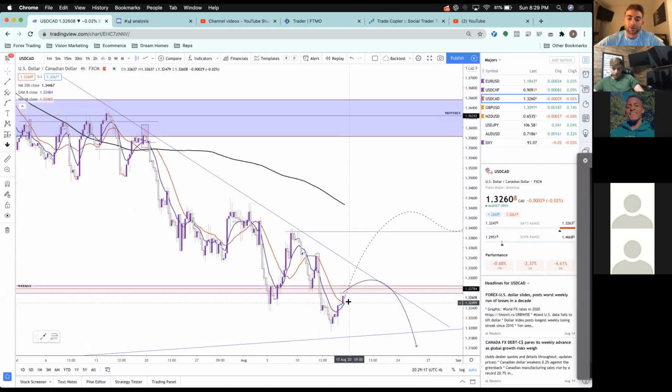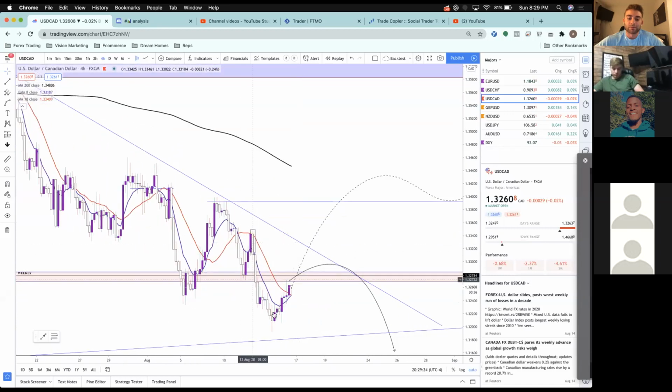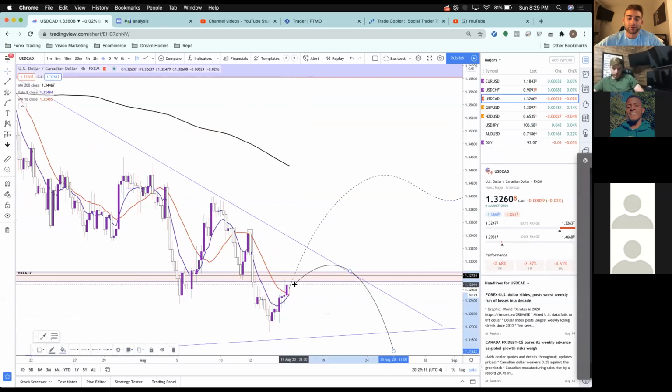So pretty much we're just looking to maintain this 4-hour downtrend at this point. Made a lower low, made a lower high, made a lower low, made a lower high. Last week, got in on some good short opportunities here. This week, we're looking to do pretty much the same.